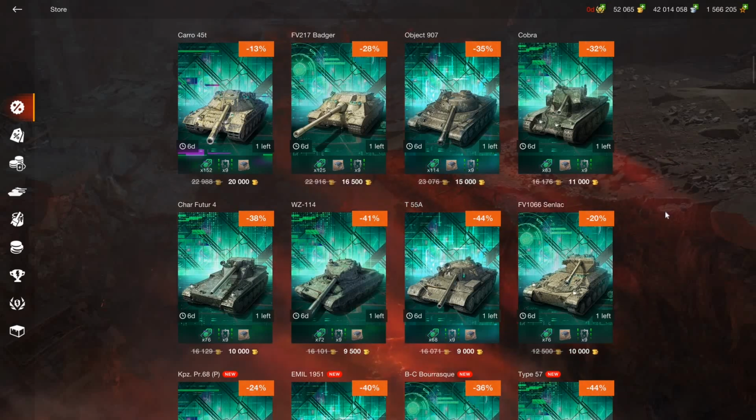Anyway, let's move on to tier 9. We have the Cobra at 11k. That's not bad. It's not that old. It hasn't been available very often. I think I picked mine up for 15k or something like that a while back. I could be wrong about the number there, but I really like this tank.